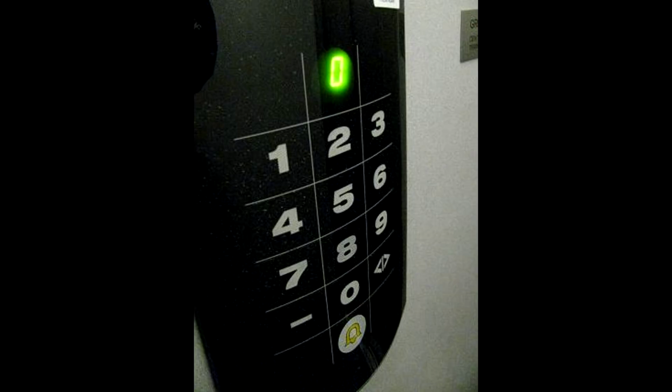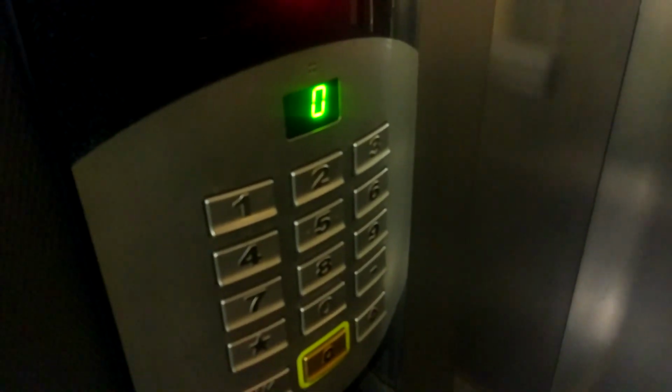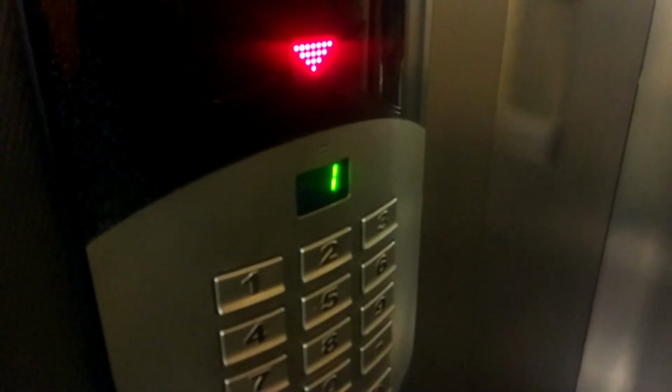There were two variants of it. The first version, which had capacitive buttons, very interesting. And the second version, where the capacitive buttons were replaced by a slightly M-series looking button. It's a very weird design of lift. Let's start this video off by taking a ride in it.